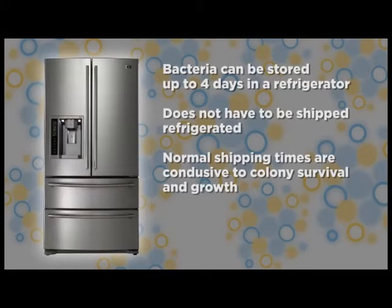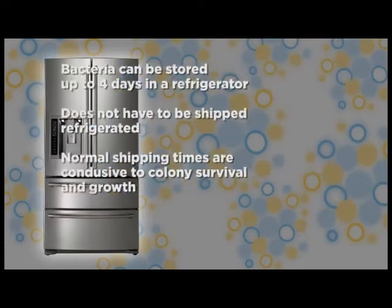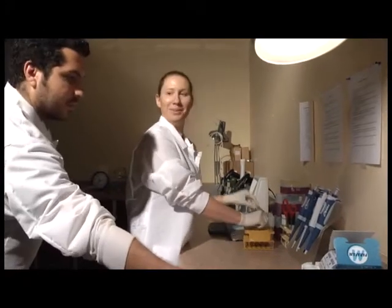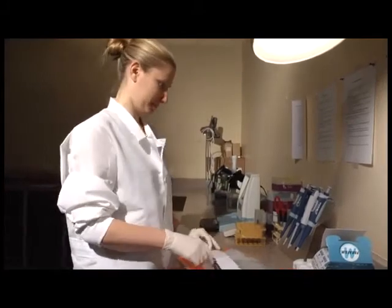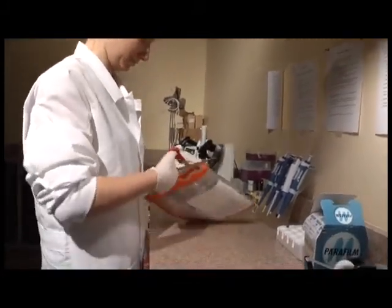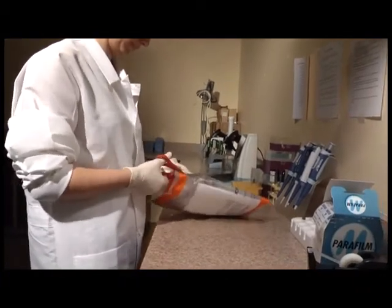Bacteria can be stored for up to 4 days in a refrigerator, but do not need to be shipped refrigerated. Normal shipping times are conducive to colony survival and growth. Once your sample has been received, it will take approximately 7 to 10 business days to receive results depending on the growth pattern of bacteria present.